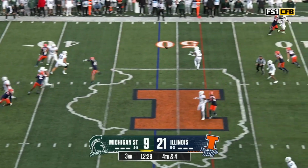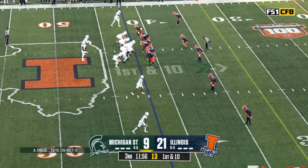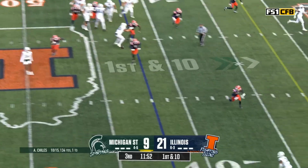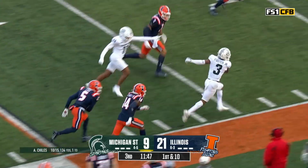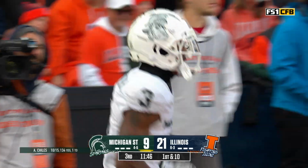Childs backpedaling, scanning, running back screen. Perennial powerhouse St. Edwards. Childs to pass this way, hits Foster again. Foster a little stutter step, and he's tiptoeing the sideline inside the 20. Going to be marked out.